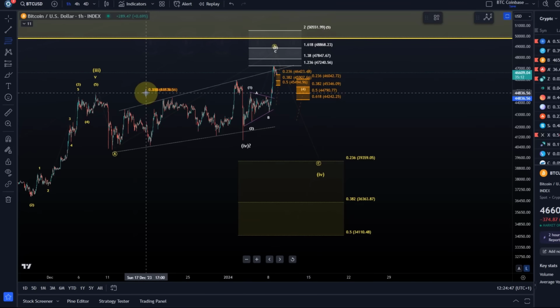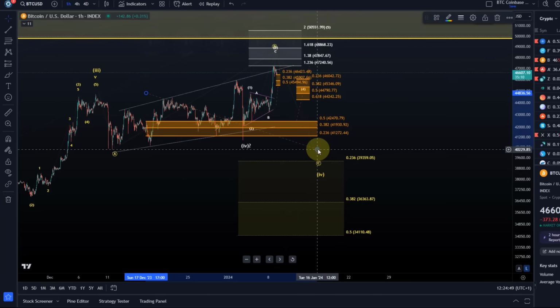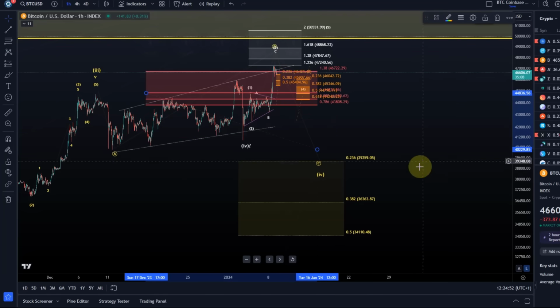And yes, there are some guidelines about high B waves. Some people say they shouldn't really retrace more than the 138% level of the A wave. So we're already slightly above that, or we already broke slightly above that. That's not a hard rule, however. It's more a guideline. In crypto, I have seen higher B waves.